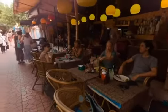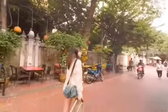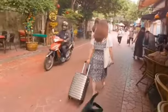Soi Rambutri runs parallel to Khao San and gives you a taste of how Bangkok used to look before all the skyscrapers arrived. The street is much more tranquil than the ever-busy Khao San Road, but it also has a great mix of guest houses, restaurants, bars, and street food stores.